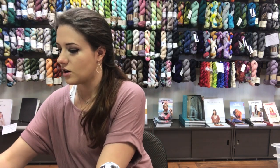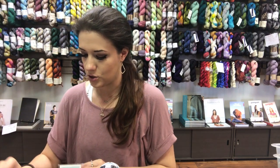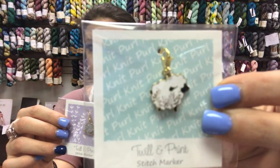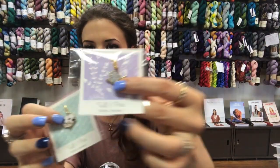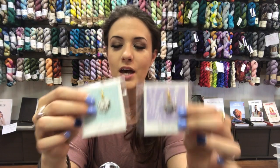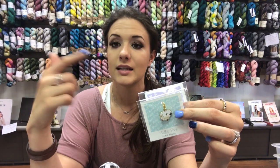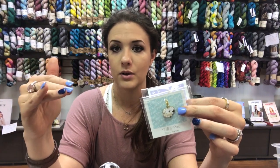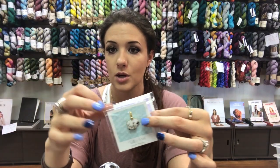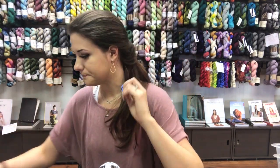And then if you saw our Instagram story maybe a couple of days ago, you saw that we got in new pins and progress keepers. So these are the progress keepers from Twill and Print. This is a little sheep. And this is the little snail called the Slow Knitter. So these are progress keepers. You can put them on your work on the row that you start, knit, knit, knit, knit, knit, and then you know how many rows you were able to accomplish in your knitting period, or you can attach them to a closed jump ring and then you have a cute dangly stitch marker, traditional stitch marker.